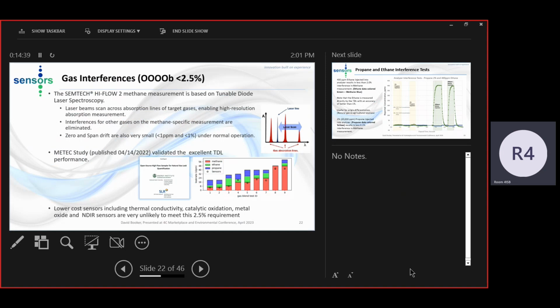Quad B mentions that we're going to have interferences from gases that are present of less than 2.5%. Do you know what happens when you take a catalytic oxidation sensor or a thermal conductivity sensor, you calibrate it, and you have either propane or hexane? You can read hundreds of percent wrong. So you can no longer use those simple sensing technologies. You're more or less forced to use a laser spectroscopy solution. In ours, what we're doing is a tunable diode laser, essentially a scanning system, a TDL. And that also gives us another small benefit. We can measure ethane as well. That's quite useful because you can now find out the source of pollution. If you're doing landfill work versus oil and gas work, you'd know which it was.